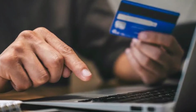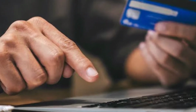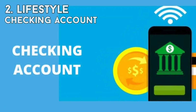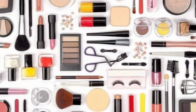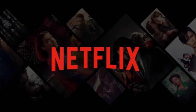Now, this creates a simple routine after payday that allows you to always have enough money for your bills no matter what life throws at you. Two. Lifestyle, checking account. Your lifestyle expenses are going to be all of your non-bills expenses. These expenses are personal grooming, home essentials like toothpaste, and entertainment like Netflix and the infamous date nights.